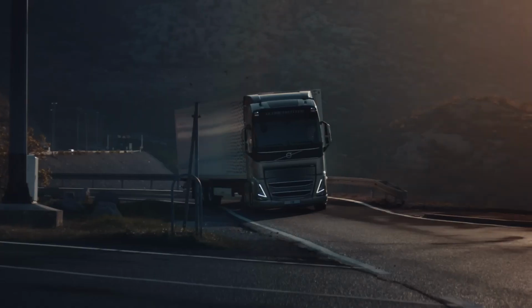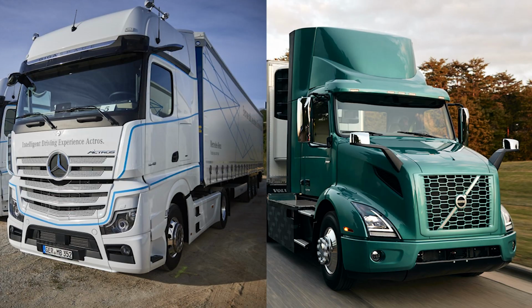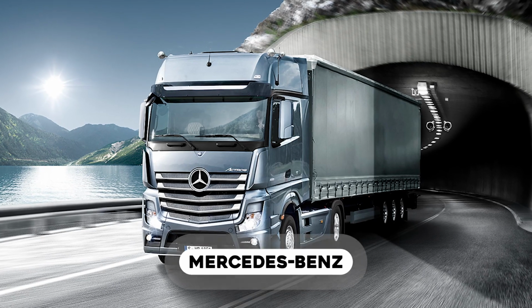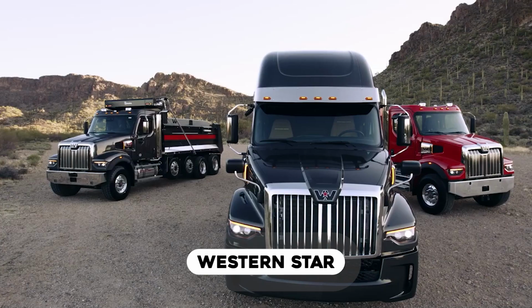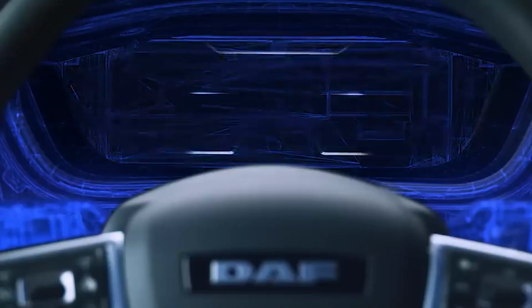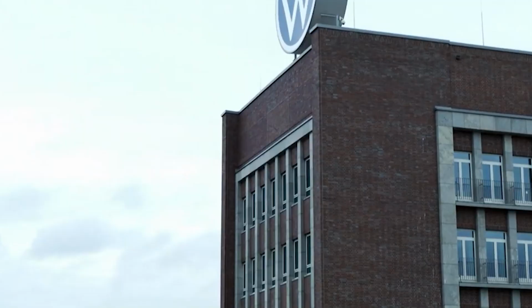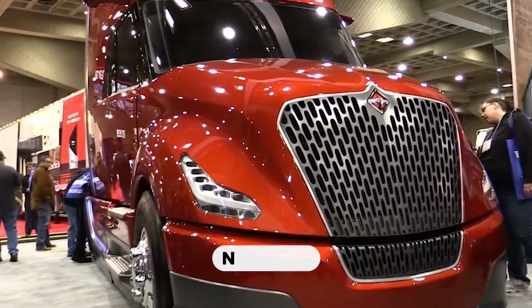One couldn't help but notice that there is a massive difference between the European and the US trucks, even though they are very similar in alignment. Daimler brands, such as Mercedes-Benz, Freightliner, and Western Star, are very similar to Peterbilt and Kenworth, with the latter two being considered siblings to the DAF. Furthermore, the Traton Group, formerly known as Volkswagen Truck and Bus, has acquired a stake in Navistar.